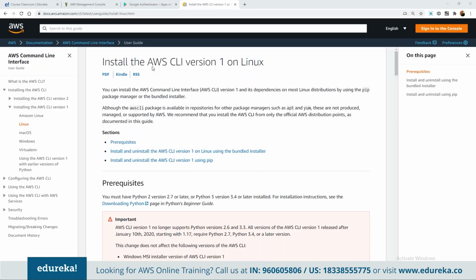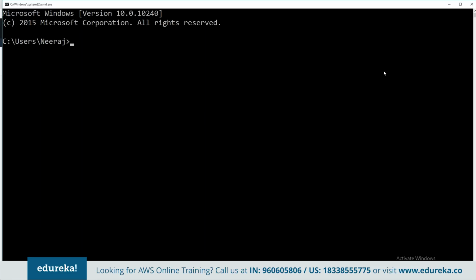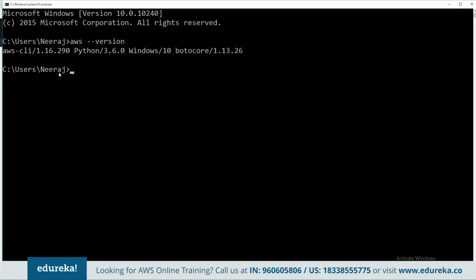Once we are done installing the CLI, we have to open up our terminal. So let's suppose we open up our terminal here. That is the terminal in Mac and Linux, and CMD, the command prompt, in Windows. Once we are done installing the CLI, we may need to restart our system if we are unable to see the version being returned to us. Just to cross-check whether the CLI has been properly installed or not, we have to use this command, aws --version. If the CLI has been properly installed and configured, we would be able to see the CLI version returned to us. As you can see here, we have the AWS CLI and the current version is 1.16.290. That means the AWS CLI has been properly installed and configured, and now we can start using it.